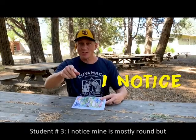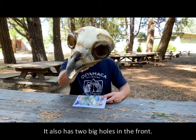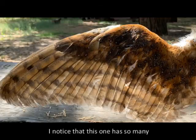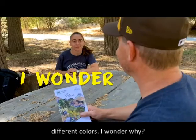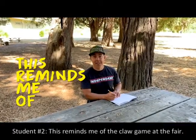I notice mine is mostly round but kind of sharp at one end. It also has two big holes in the front. Great observation. I noticed that this one has so many different colors, I wonder why. That's a great question. This reminds me of the claw game at the fair.